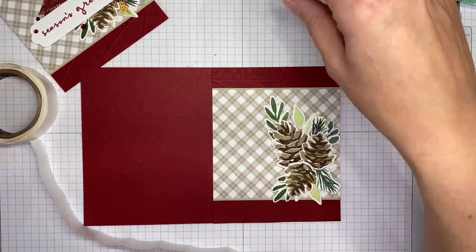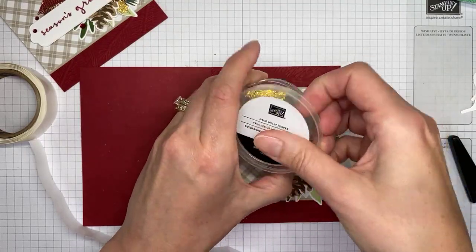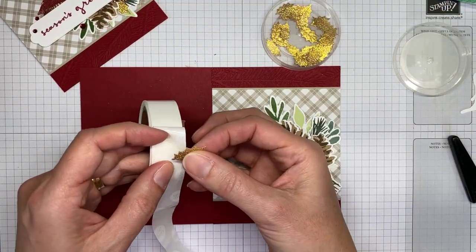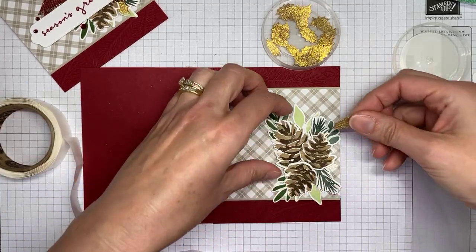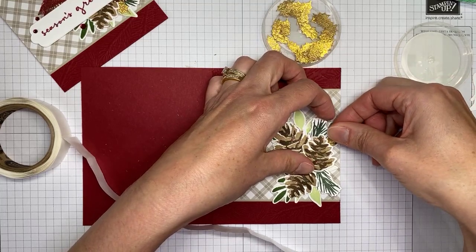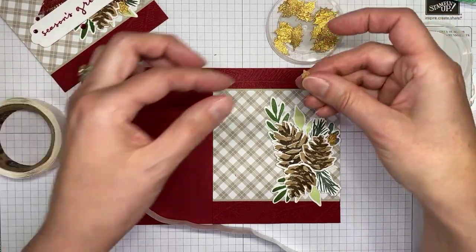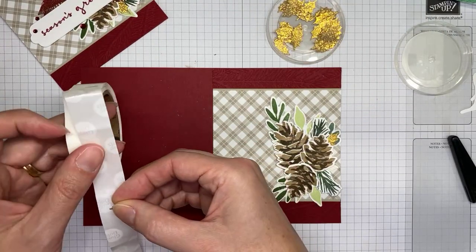I think we're just going to add in the little gold holly leaves, which are some of the things that are also in this suite of products. They're beautiful and shiny and perfect for all things holiday. So definitely get some of these if you don't have them, because you're going to want them as well for all of your holiday cards, because they're really pretty. And again, they don't overwhelm the card, but they add just enough little extra sparkle that they're really nice. I don't know how else to describe them.